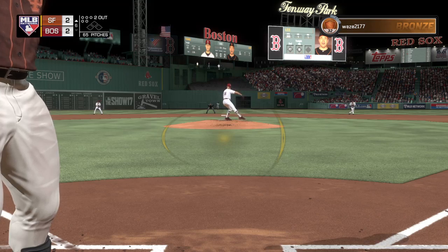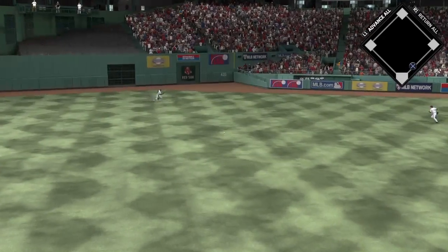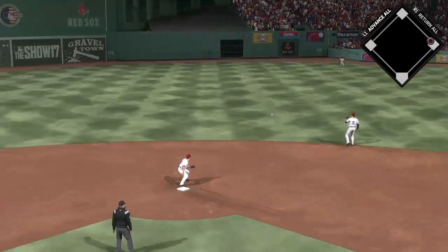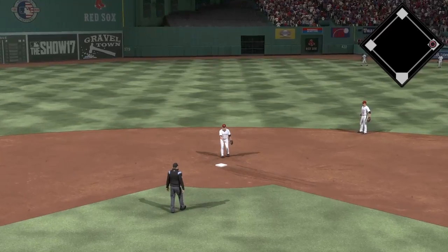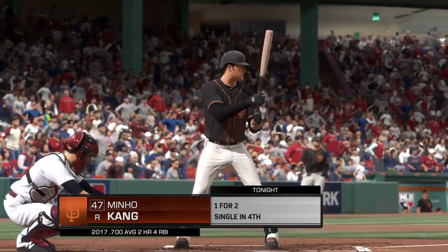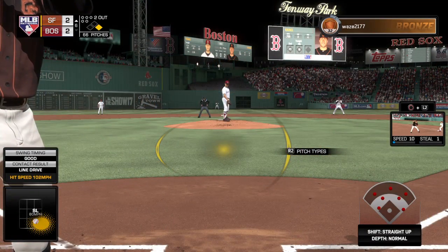Into the windup and the pitch. Hard hit ball to second, and that'll get down for a 2-out single. Digging in once again, Kang, number 47, 1 for 2 on his line so far in the game.